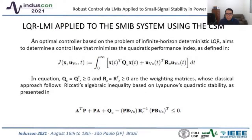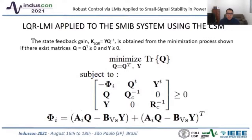An optimal controller based on the problem of infinite horizon deterministic LQR aims to determine a control law that minimizes the quadratic performance index, as defined in the first equation. By applying Schur's complement to the problem expressed in the previous slide, the following optimization process can be expressed.